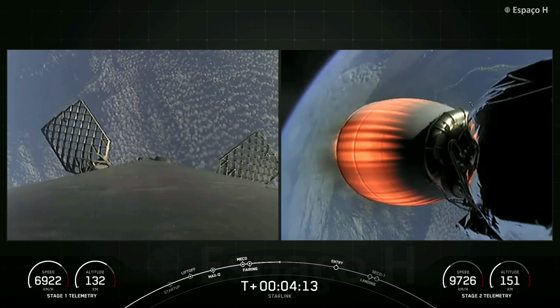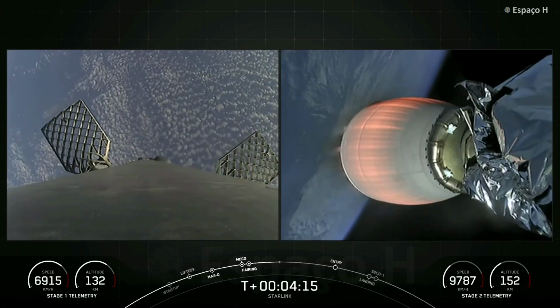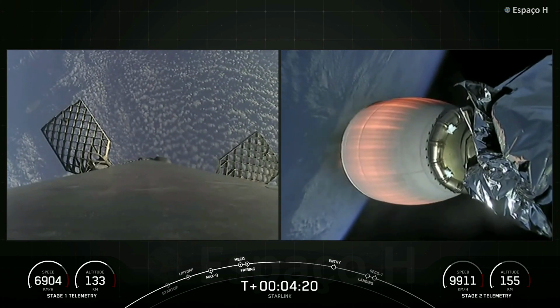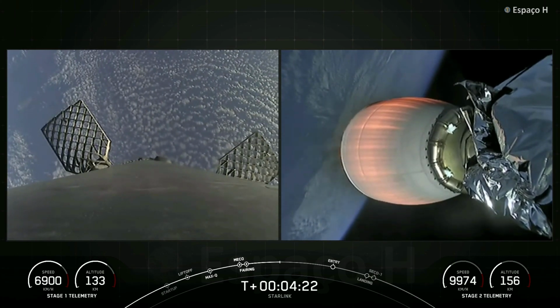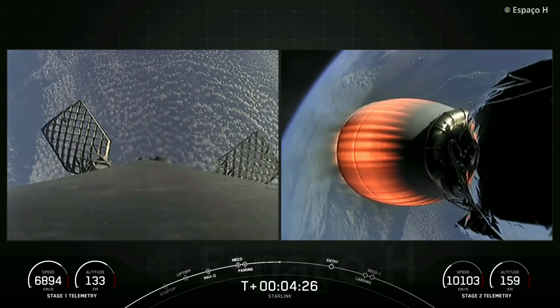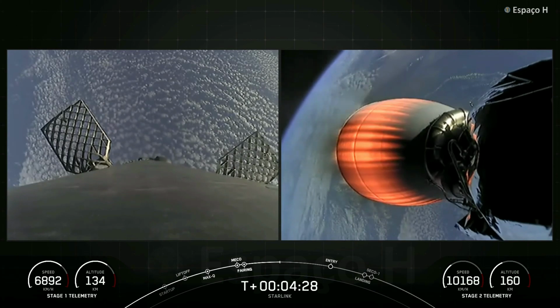That call out means that both of the stages, the first and second stages, are on the intended flight paths. The first stage at this point is on a parabola headed back towards our drone ship, which again is stationed off the coast of Baja, California.